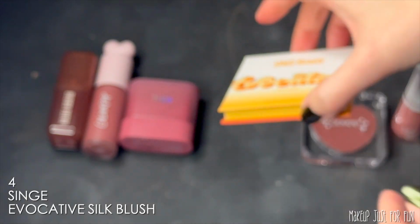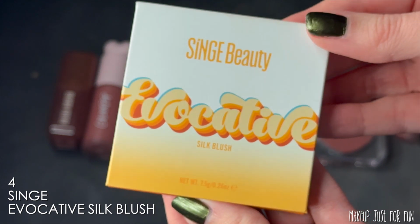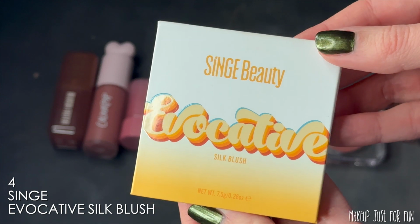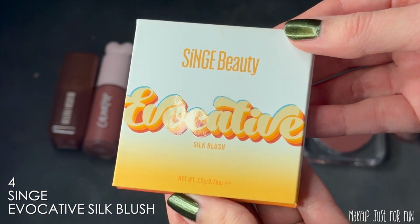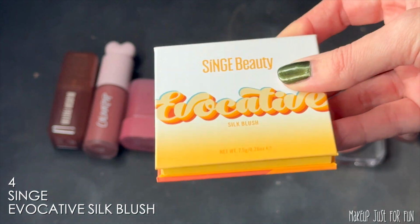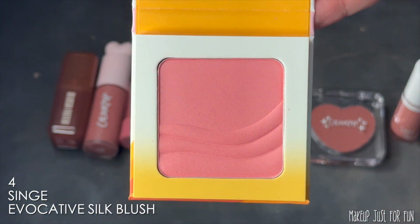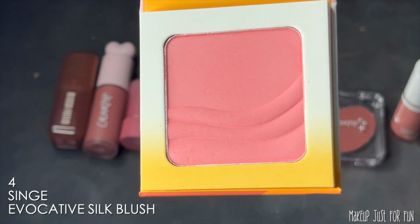Next, we have the only powder blush to crack into that top tier, and that's the Evocative Silk Blush from Saie Beauty. There are four different shades in this formula, at least for now. Hopefully, we get some more because I think these are so beautiful. They are silky, satiny, they have a little bit of glow, but not too over the top. They don't look greasy, they don't look sparkly.